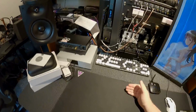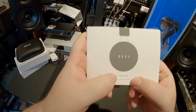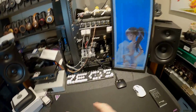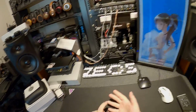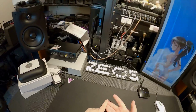These feel more like a luxury product. Whoever put their effort into the FIILs, by the way, they're called the CanViis, the art of audio, they absolutely deserve it. God, that open mode is so good. They don't do anything wrong. They're not uncomfortable. They're not poorly designed. They sound fucking phenomenal. Like, I want to listen to things on them.